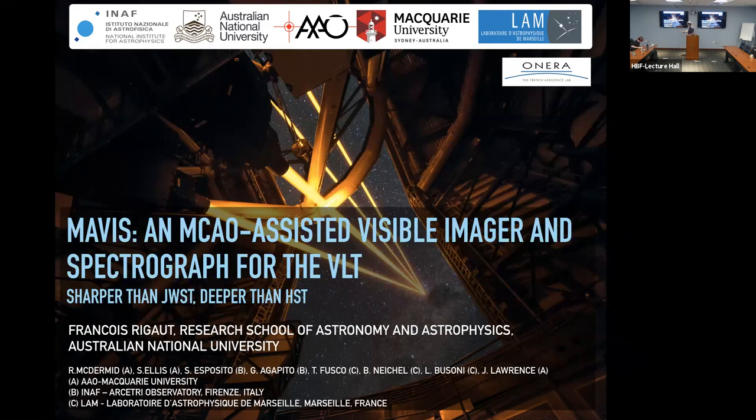So, an MCAO-assisted visible imager and spectrograph, called MAVIS. ESO wanted to call it VIO-OI and we decided it was not a very nice name, so we came up with MAVIS. The motto is "sharper than JWST and deeper than HST," which is actually true. I'm presenting it, but it's an effort using material from a number of people, and you will recognize ex-Gemini people in there. Richard McDermid is the project scientist for MAVIS and the PI, and there are other people in Australia and in Europe.